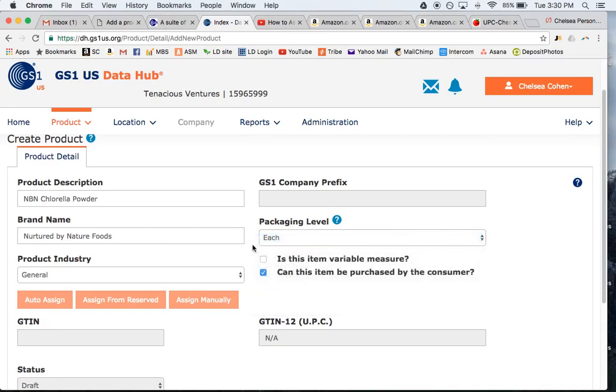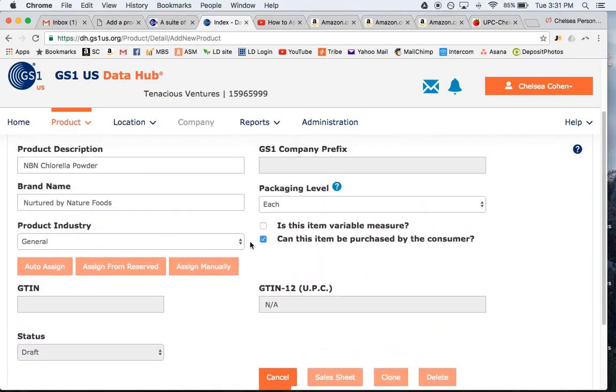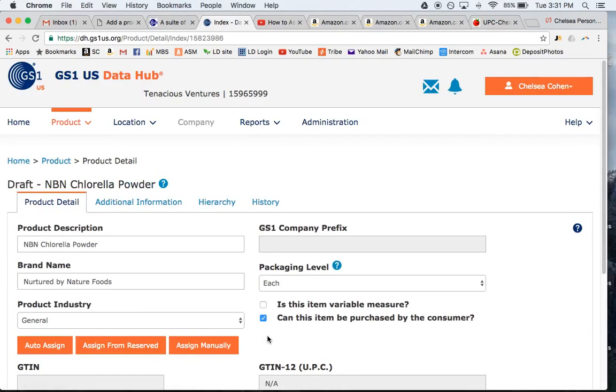So what that means is this is the lowest level, means every unit is going to be individually packaged. Is this item variable measure? No, because this particular item is not going to have, sometimes it's less or sometimes it's more. So in that case, I'm not going to check that. Can this item be purchased by a consumer? Yes, that's pre-checked. And we're just going to go ahead, and the rest of it you have to fill out in a second. So we're going to click Save, and that now registers that product in their database.